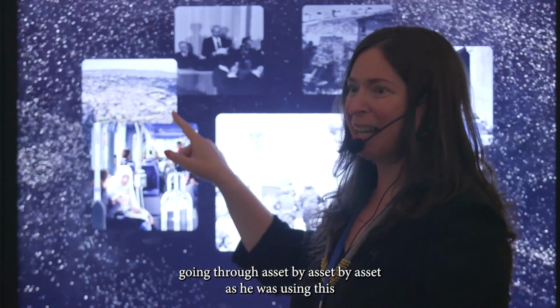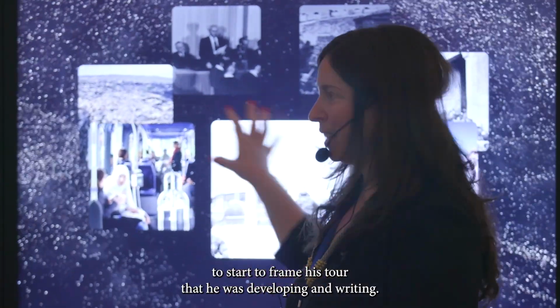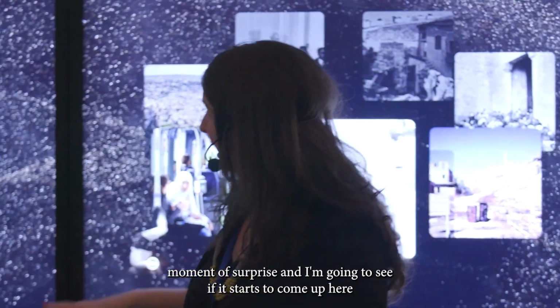I also had the opportunity of talking with a tour guide who was here meticulously going through asset by asset by asset as he was using this to start to frame the tour that he was developing and writing.